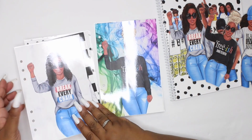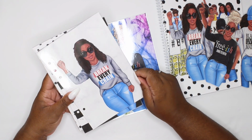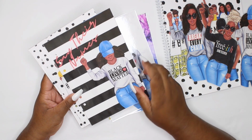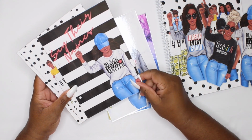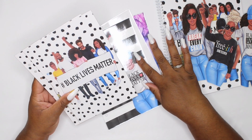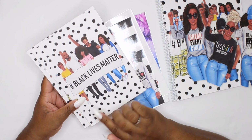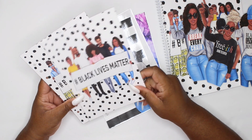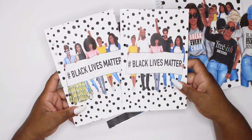And then of course I got this dashboard with this girl. She is just so freaking cute with the break every chain. Y'all, this one says say their names, and then it has the girl with the Black Lives Matter t-shirt on. I am so in love with this. And then, as you guys remember, my notebook had all the girls on it. This one has the girls and the guys together, hashtag Black Lives Matter, which is so cute. And then this one is just like my notebook. So I love that I have both of these.